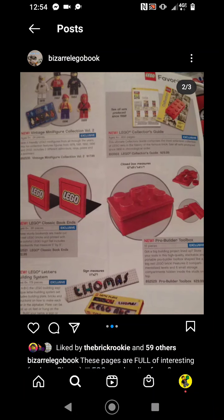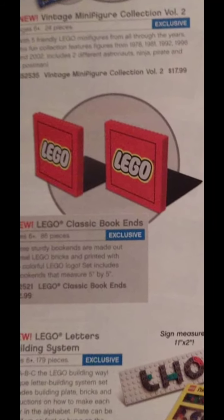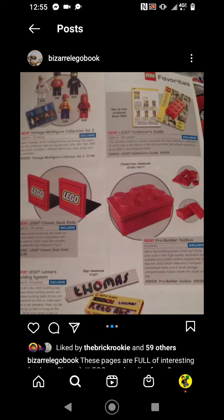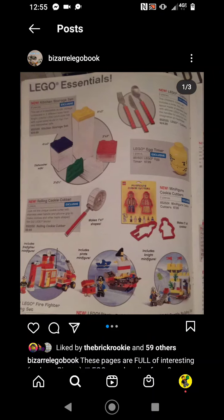Wow, yeah. I think it's because I found an old catalog with some of these. So you have bookends, like for your bookshelf. You don't even have to have Lego books on there. This Pro Builder box I do own. Or no, I'm confusing it with another one. There's a larger one that almost looks like a tackle box. Like all these little sections that pop out of it a bit further than this one does. Collector's Guide. Oh yeah, that's the catalog that I saw it in.